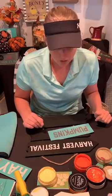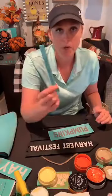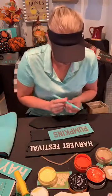Okay, so we're going to ombre. You know what I'm missing is my multi-purpose tool right here. Boom. If you do not have a multi-purpose tool in your life, you're missing out. This thing's amazing. I'm going to show you why.